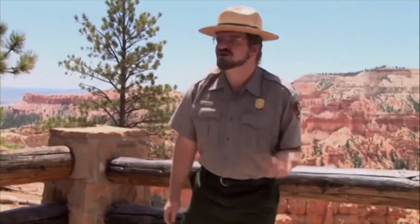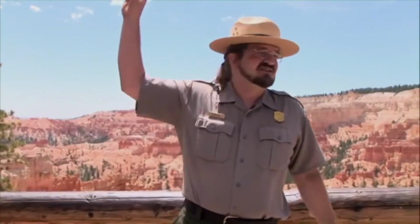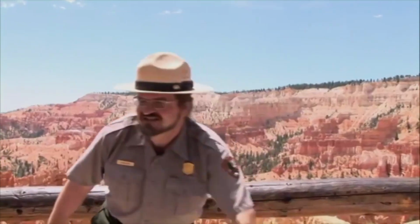Where will all the hoodoos go? Long time weathering. Where will all the hoodoos go? 3 million years from now. Where will all the hoodoos go? East Sevier River will tear them down. Now you have learned. Now you have learned about the Bryce Rocks.